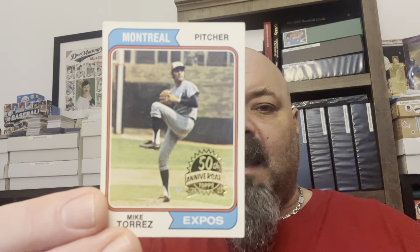The hobby box of High Number, I was able to put together almost the entire High Number series, aside from the last 25 cards from 700 to 725. I got maybe 8 or 9 of those. So those are the high numbers, the short print ones. My box topper was, I didn't realize they were doing this, but they did the buyback. So it's the 50th anniversary stamp on the 1974 card, the Mike Torres right there, on the 1974 Topps design.